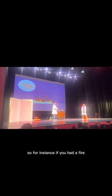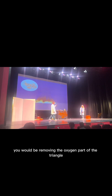So for instance, if you had a fire and you were to cover it with a fire blanket, you would be removing the oxygen part of the triangle and the fire would be extinguished. Now, I'm thinking that fire goes really well.